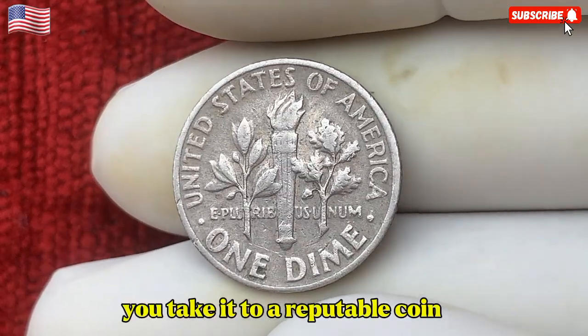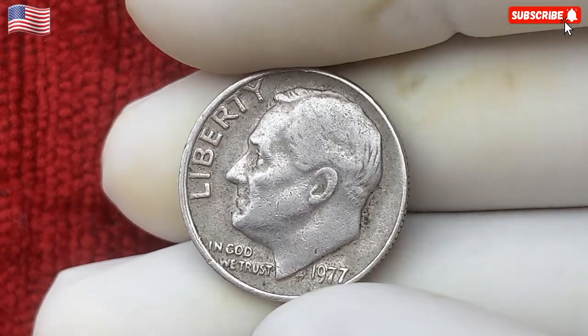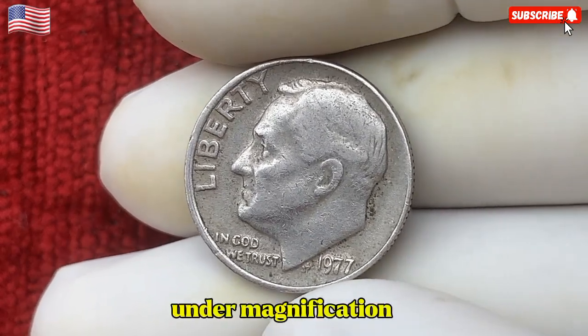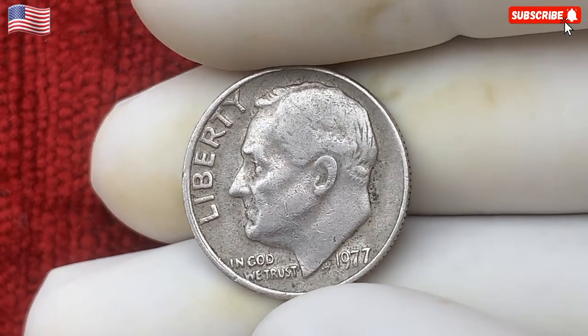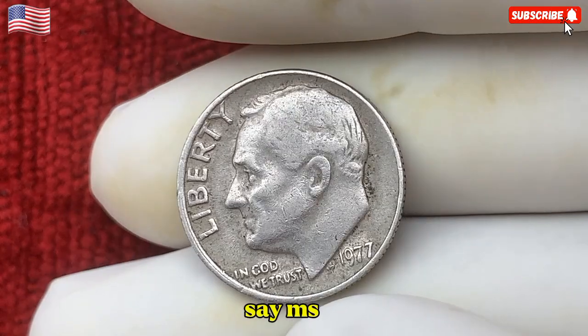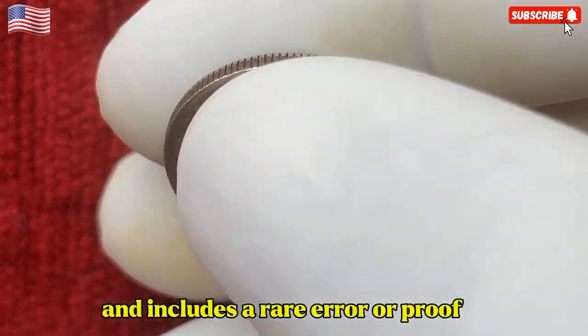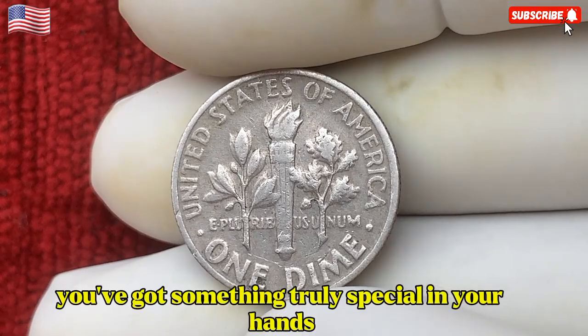You take it to a reputable coin grading service like PCGS or NGC. It gets inspected under magnification, tested, evaluated, and finally, it gets a grade. And if it comes back with a high mint state rating, say MS 67 or higher, and includes a rare error or proof designation, you've got something truly special in your hands.